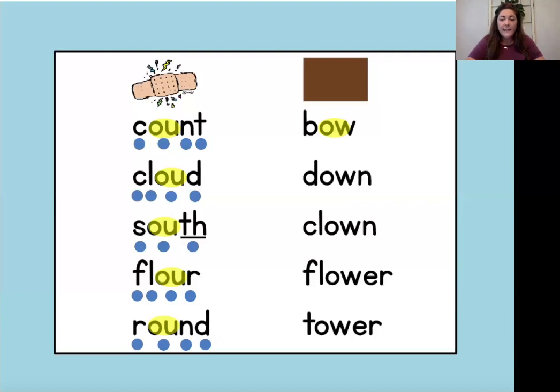Let's go through and say the sounds. B, ow, bow. That word is bow. Take a look at the next word. What vowel team do you see? OW, me too. Let's go through and make the sounds. D, ow, n, down. That word is down. What about the next word? OW. Let's say the sounds to read the word. K, l, ow, n, clown. Great job, friends.